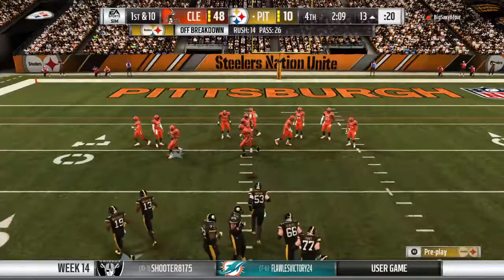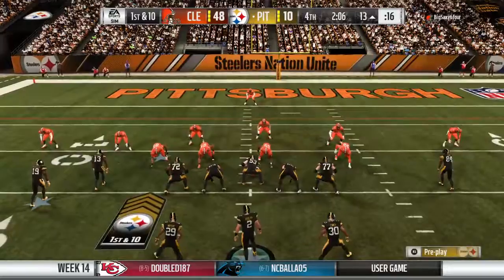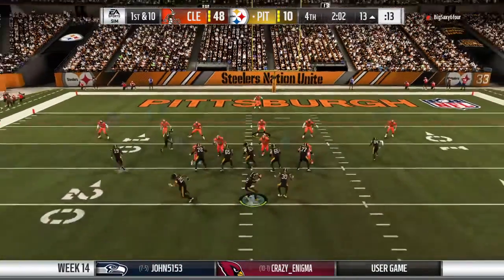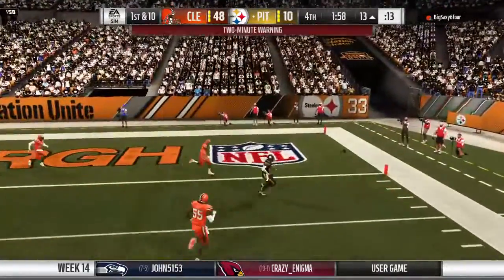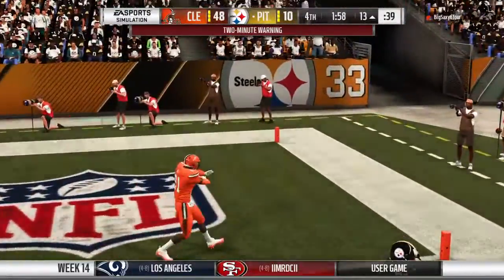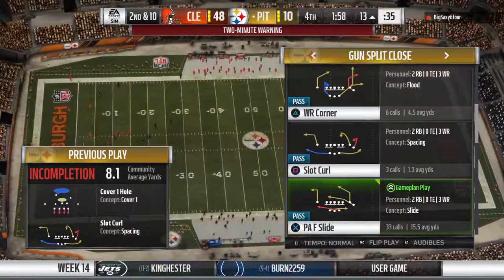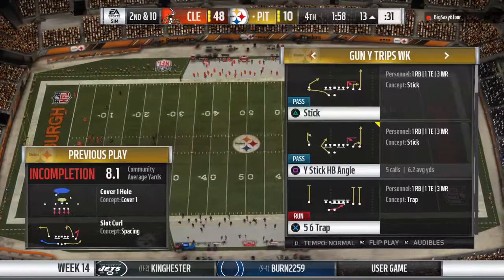They don't need to run another play here before the 2-minute warning. Let's see if they do it anyway. From the red zone now, Rudolph. And he slings one that's incomplete. Time for a break. Back to finish it off on EA Sports after this.